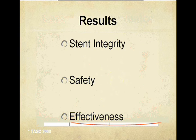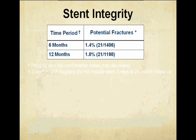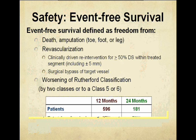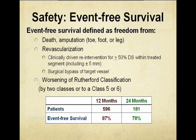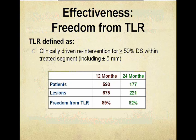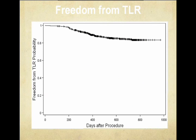In terms of just safety, stent integrity, and effectiveness, at 6 months and 12 months, very low fracture rate on this particular stent. In terms of death, amputation, revascularization, and worsening of Rutherford classification, the event-free survival at 12 months and 24 months was 87% and 78% respectively. Freedom from target lesion revascularization at 12 months versus 24 months, 89% and 82%. This is just graphically showing you the excellent TLR, low TLR rate.